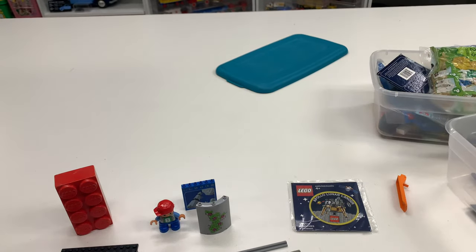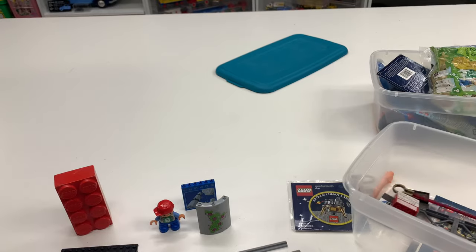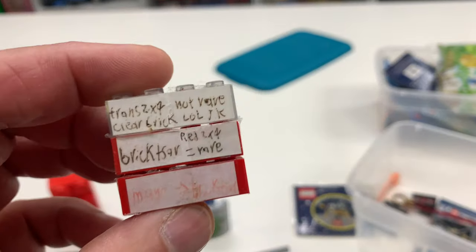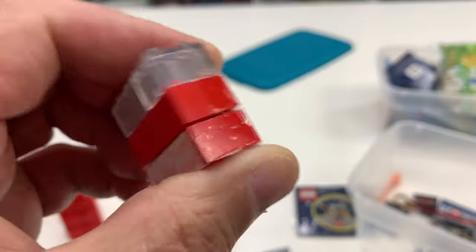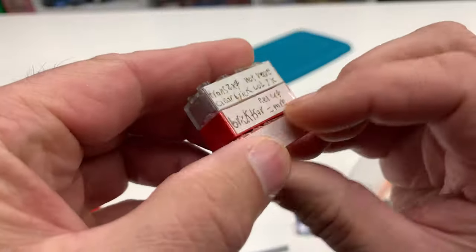What is that doing in there? Oh, there's the light switch thingy. We got that piece. Oh, Mayo! Look at this. This is something Mayo Hosco sent, I think. Yeah, Mayo. It's a trans 2x4. Oh, is it cracked? It is cracked.